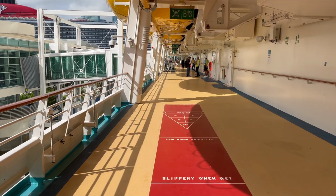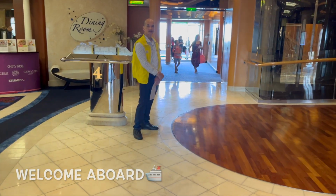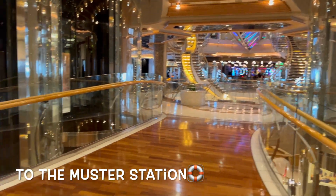It's a process to make it quicker and easier than ever. All you need to do is make sure you download the mobile app. Yeah, D30? D30. It's going to be outside here, just turn left, all the way to the back of the ship. Thank you. Yeah.